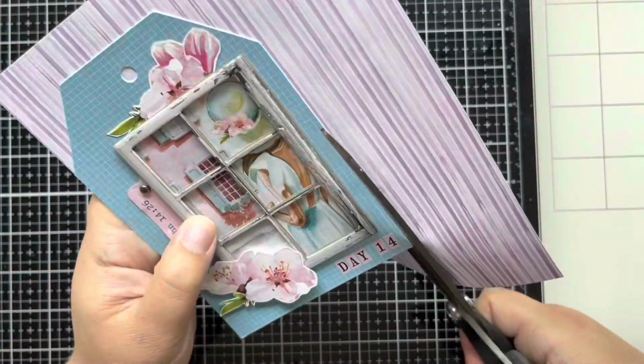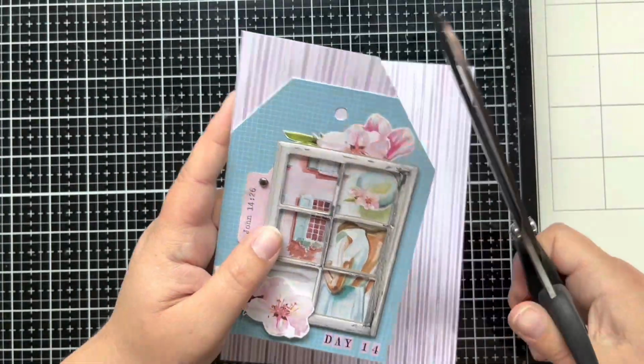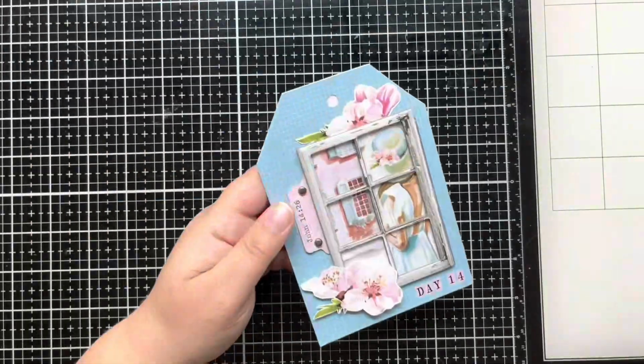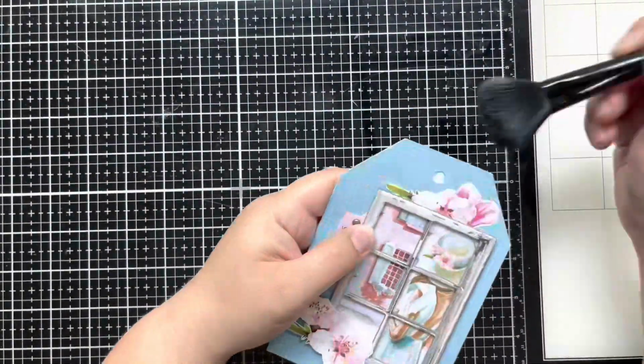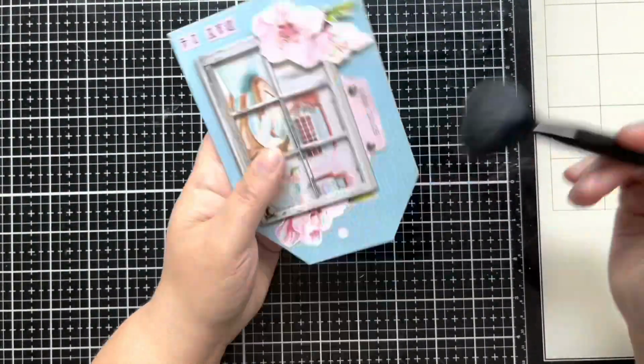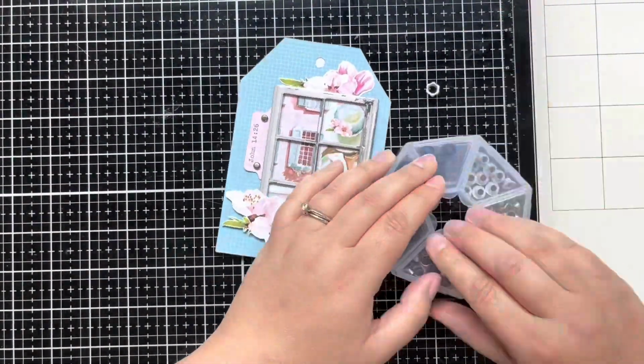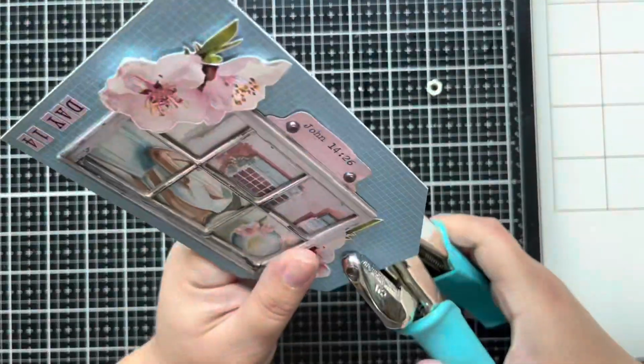I'm not giving a heavy-handed brush of frayed burlap. It's just very light, but adds some definition to the edges of this tag. And then I'm going to come in with my crocodile and use one of those silver floral eyelets that I have. And then guys, this tag will be done.